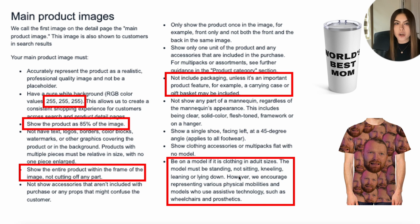And if you're selling clothing in adult sizes, they need to be on a model. So the Printify mockups should do fine. On the right here are some examples of acceptable main image mockups. If you see shirts that are not on a model, they're most likely the merch on demand shirts.